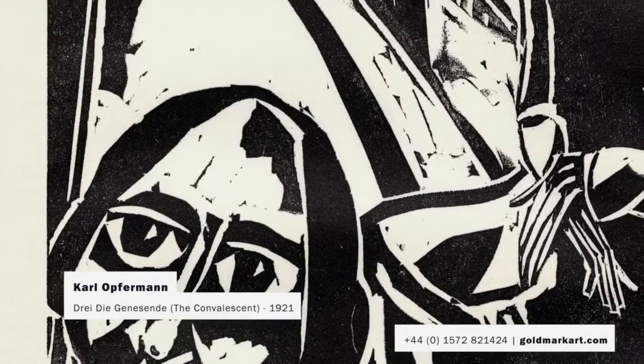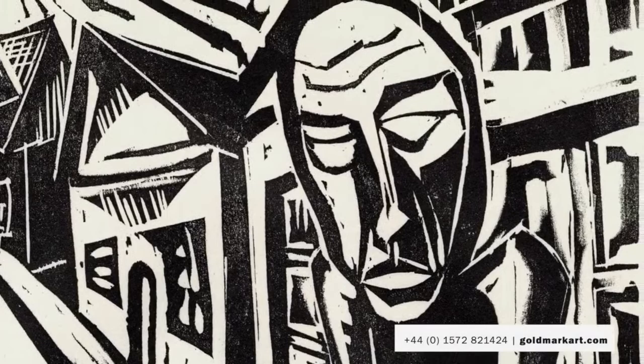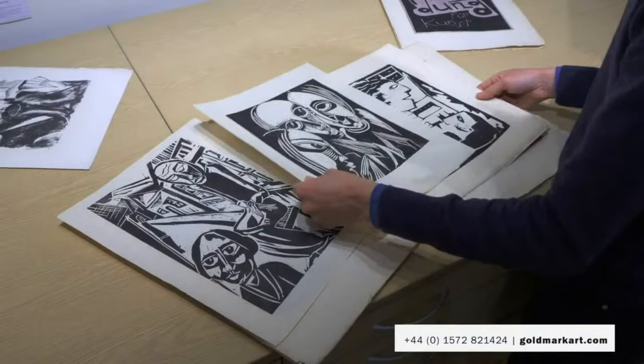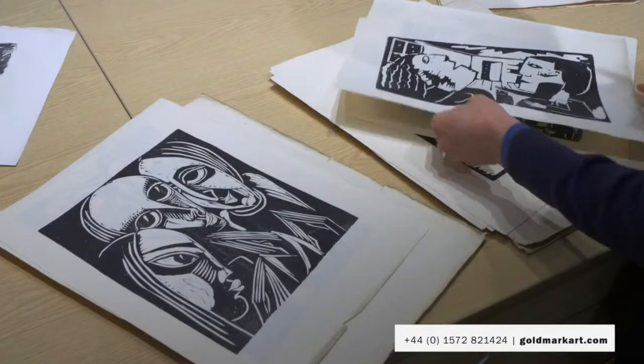Images of dejection, a disillusionment with a morally and financially bankrupt society following the First World War. We'll see in these beautiful images some of those tensions these artists were exploring and confronting.